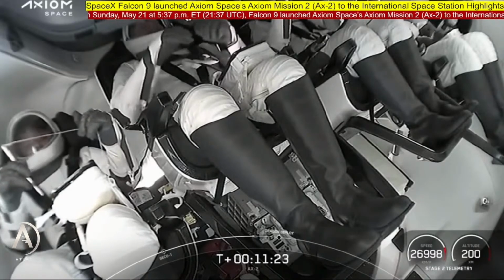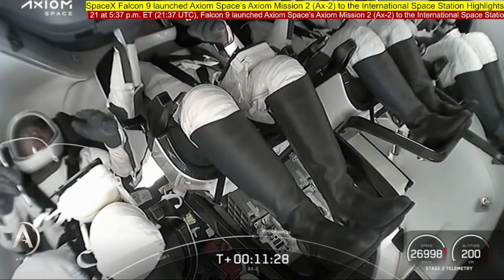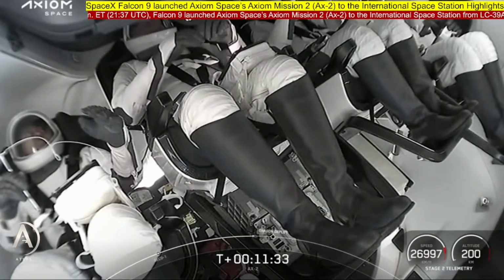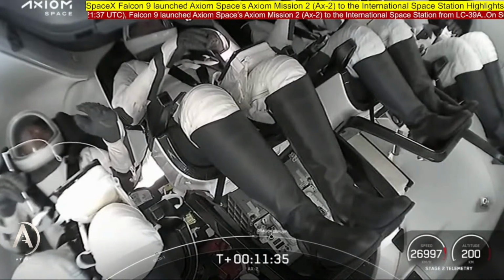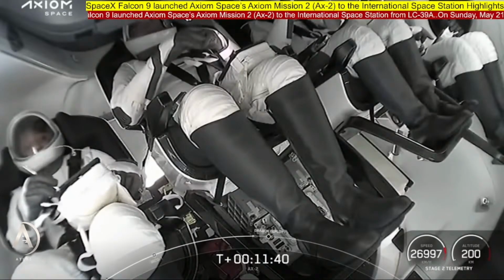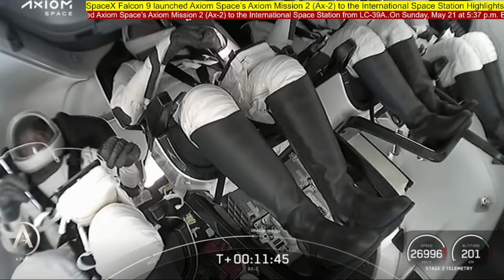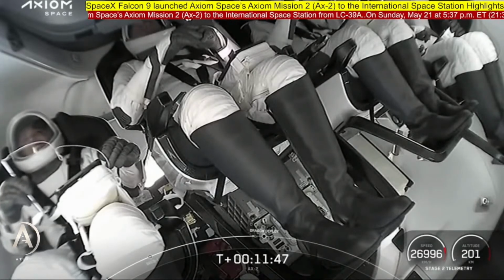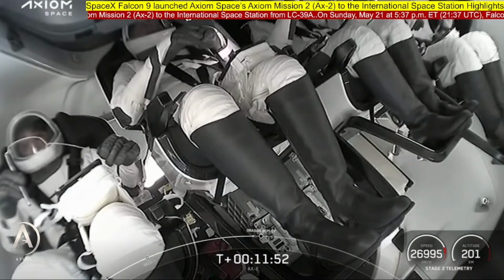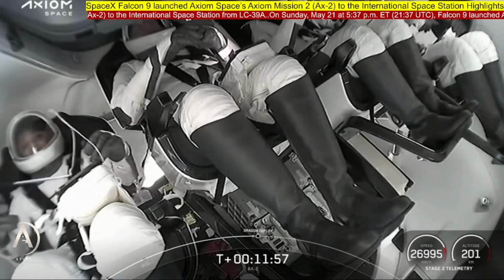We can see that the excess strap on some of the harnesses, as well as the writing utensil for their tablets, they continue to play around with as they are experiencing zero-G for the first time. At least we can say that for 3 of the 4 astronauts on board today. We are standing by for Dragon separation, which is expected to occur in the next few seconds.